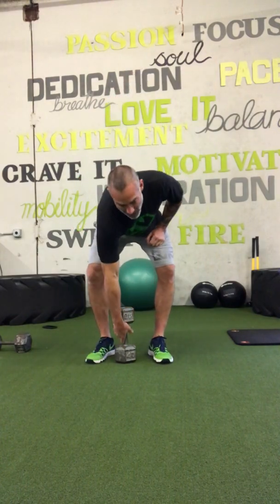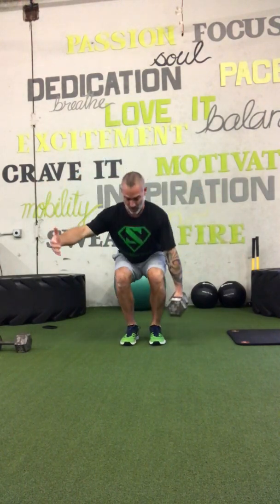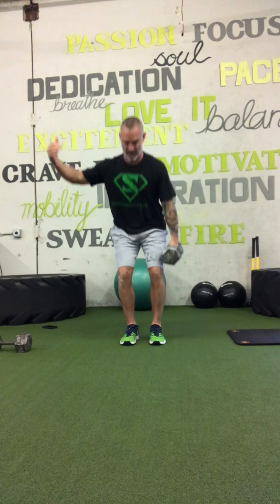You'll have narrow squats. If you have one weight, you can have a choice of it being up or you have it down, but you'd want to switch up your hands occasionally if you have it down. Remember, we want to have our right arm resting a little bit, whether the weight is down or the weight is up. 20 narrow squats.